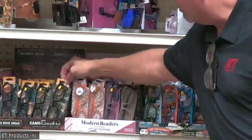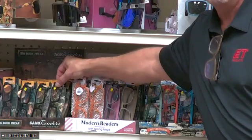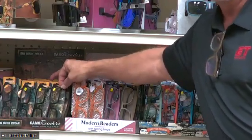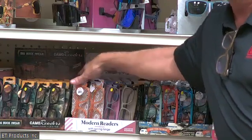I do have a camel one. Sorry, I could be jumping around here. So we also have a camel one. So the carrying case is camel. The side of the sunglasses are also a camel. So these are all cheaters.